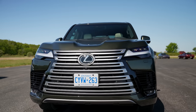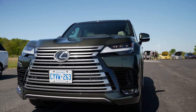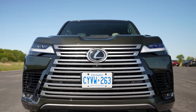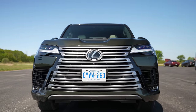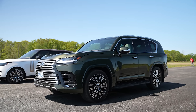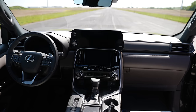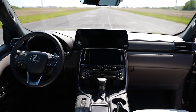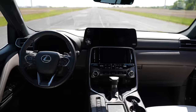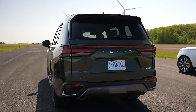Yeah, Sam, this is a 2023 Lexus LX600. It features a 3.4 liter twin turbocharged V6. It puts out 409 horsepower at 5,200 RPM. It has a torque of 479 foot-pounds at 2,000 RPM, which is quite nice to have that kind of torque in a car like this. The transmission is a 10-speed automatic with a curb weight of a robust 5,901 pounds. Thank you, Jim, for that.